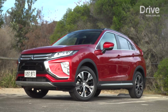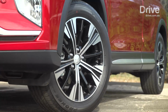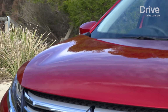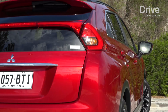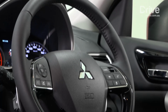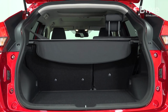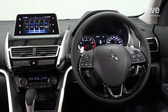A new Mitsubishi doesn't come around all that often these days, and the Eclipse Cross is a model that will set the tone for future small cars from the Japanese brand. The flagship Exceed model we're driving costs $38,500 plus on-road costs and comes with the most generous list of standard equipment, including heated and ventilated front seats, a panoramic sunroof and LED headlamps. It also has the most comprehensive safety package with automated emergency braking, adaptive cruise control, lane departure warning and collision warnings as standard, and is the only one here with a 360-degree camera.